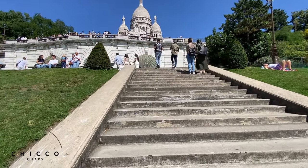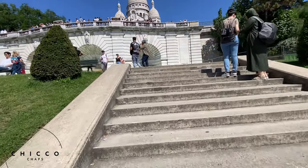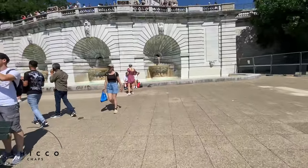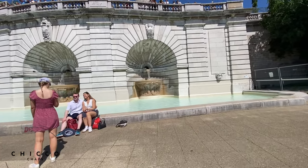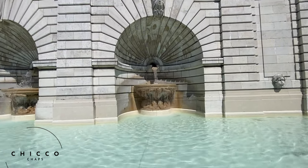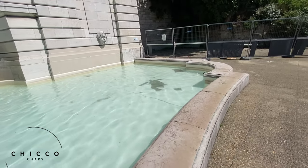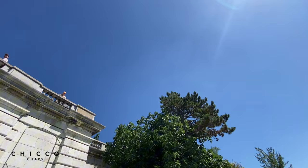Oh, these stairs are killing me. Ooh, we're almost there. In 5 seconds, 4, 3, 2, and we're there. Ooh, now there's a waterfall. That's a nice photo. Nice. And it's clean water. I feel like swimming because it's hot. The sky is blue. The sun is out.